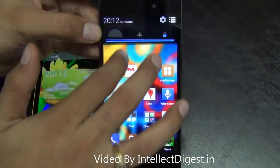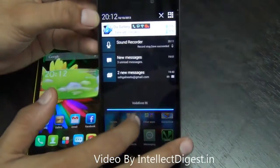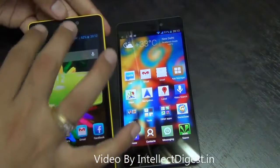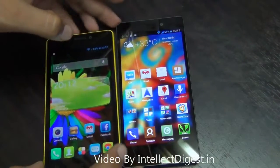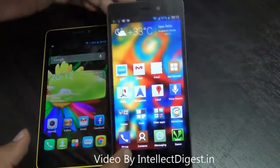If you swipe with 2 fingers, you can see the quick toggles, and if you swipe with 1 finger, you can see all the notifications. The same kind of notification 2-finger swipe and 1-finger swipe also works on the Gionee ELife E5, giving the similar kind of user experience on the ELife E5 like the ELife E6.